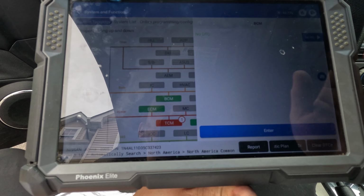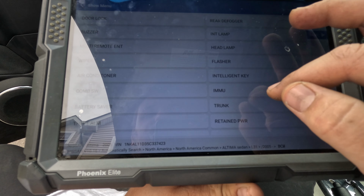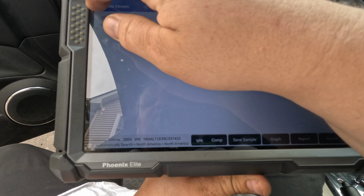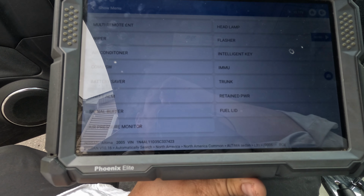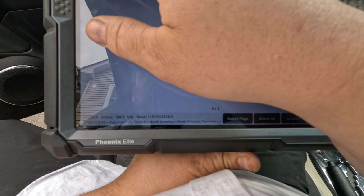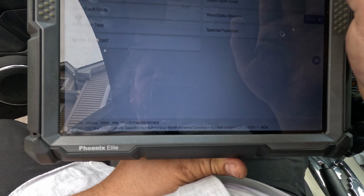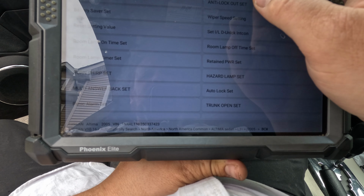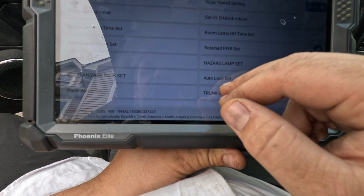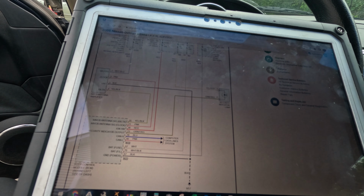Let's go into the BCM. Read data stream. Alright, so we have an ignition switch, off and on. Okay, so that much works. Do we have theft alarm or anything? Let's see what we have in special functions. Just for remotes, hazard lamp, retaining power set. We do not have a security indicator lamp anywhere.